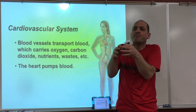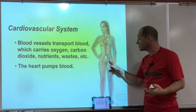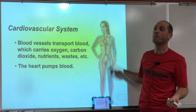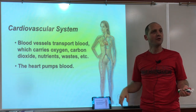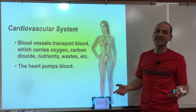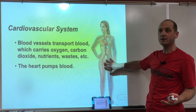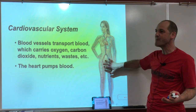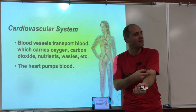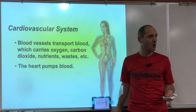And so once that liquid is in the tissue, we need to bring it back to the blood vessels to then bring it back to the heart to pump it again through the system, so it doesn't get all, you know, troubled. So we have a second system to help with that, because the cardiovascular system is not fully capable of picking up all that leaked fluid from the tissues. And that's where the lymphatic system comes in.